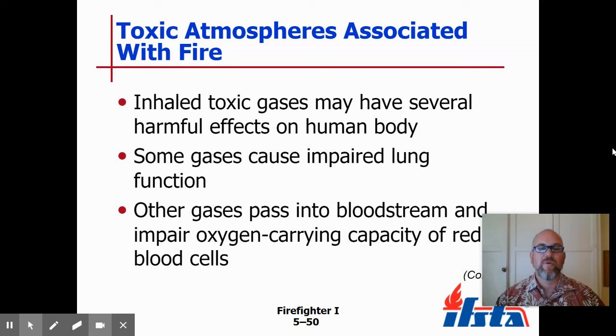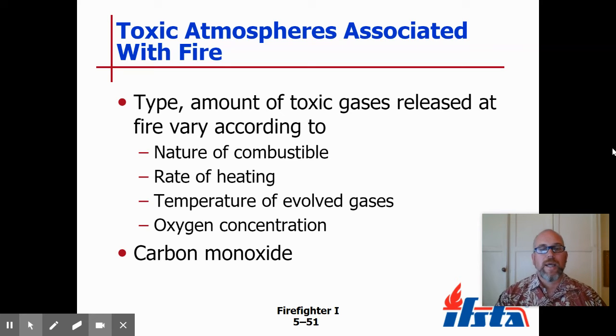Inhaled toxic gases may have several harmful effects on the human body. Some gases cause impaired lung function. Other gases pass into the bloodstream and impair the oxygen carrying capability of your red blood cells. The type and amount of toxic gas released at a fire vary according to the nature of combustion, rate of heat, temperature of evolved gases, and oxygen concentrations. And this creates carbon monoxide, a very bad substance for us to have. Everybody here right now has a varying degree of carbon monoxide poisoning. However, when we're getting into these atmospheres with a lot of smoke, we're increasing that carbon monoxide, which bonds to the red blood cell and does not allow your red blood cell to actually grab onto oxygen anymore, which means, again, you suffocate internally.